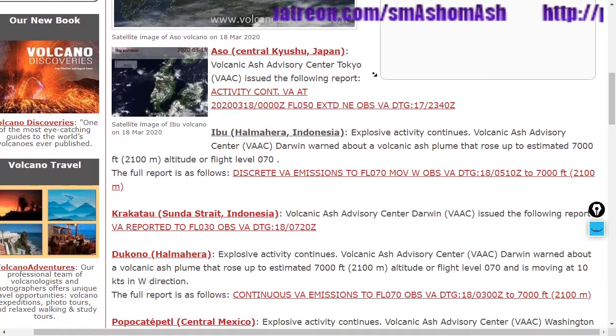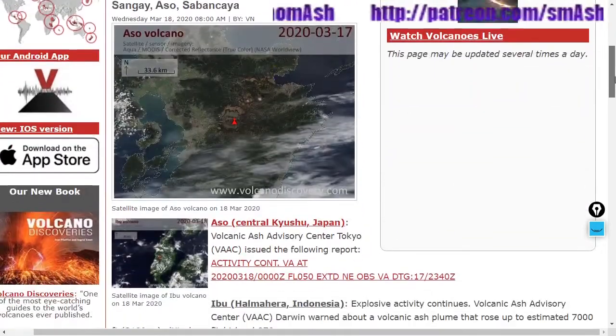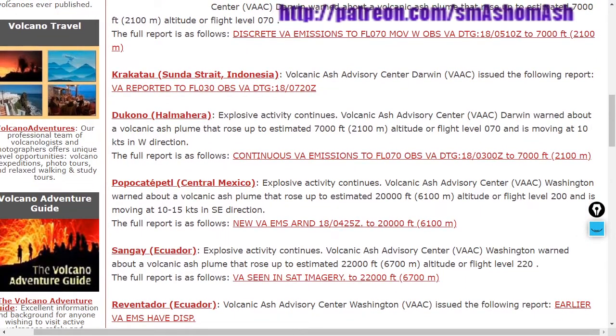Mount Aso is producing a 5,000-foot ash plume. If you didn't know, Volcano Discovery's got the information for you. Mount Ibu exploding, 7,000-foot plume there. Krakatoa back to erupting. Krakatoa, the deadliest volcano on Earth over the past couple of years, having killed a few hundred people in, I believe it was, late 2018.